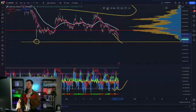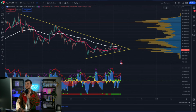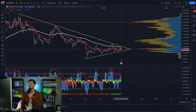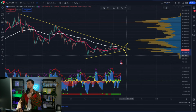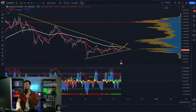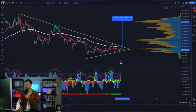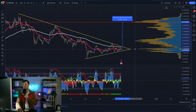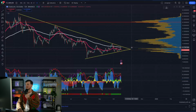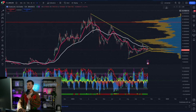But I really now want to look at the normal 12-hour Chainlink chart, because we have also, similar to other charts, formed sort of a pennant where we will react to the loss of this level or to the break of this level. As you can see, the point of control on the volume profile is very far above the current price action, to the tune of 85%, taking Chainlink back to $20.10. That would be magnificent.